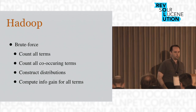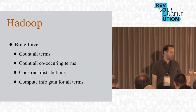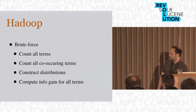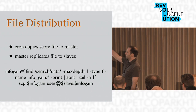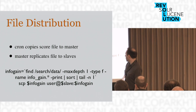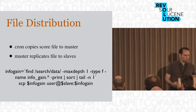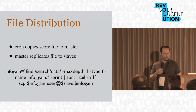This takes maybe 2-3 hours depending on contention on the cluster, but at the end of the day, we get a file that maps terms to a very useful score. We can use the same simple set of tools to replicate it, and cron to copy it over periodically, a little bit of bash magic to get it from masters out to the slaves when a new slave starts up. But what do we actually do with it? We have this file on the slaves. We want to bake it into the similarity measure.